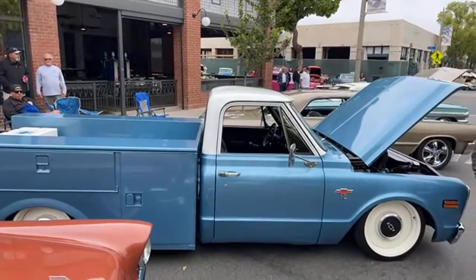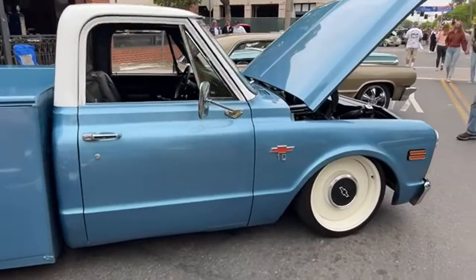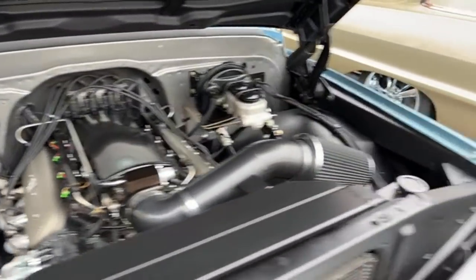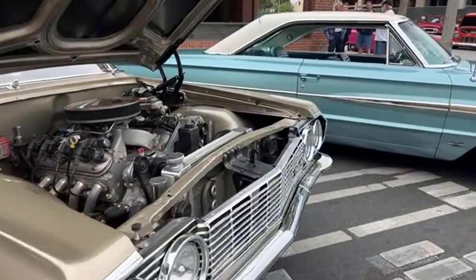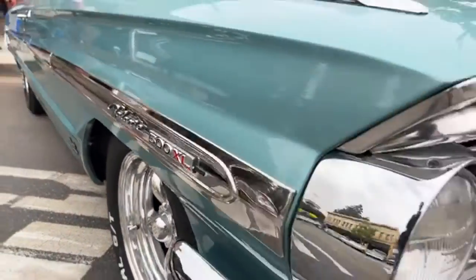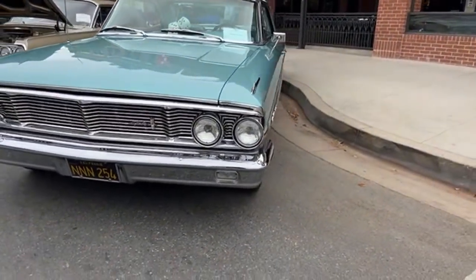I love, you know, the utility belts are starting to come on real strong. Love that part. Yeah. Totally motivated. And utilitarian, huh? 63 Ford Galaxy. What a rod. What a hot rod.